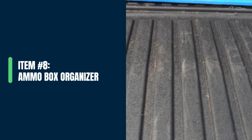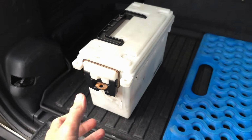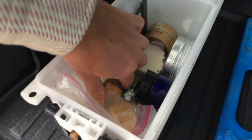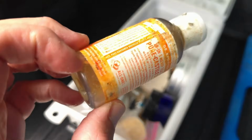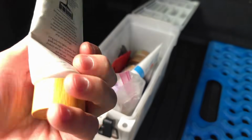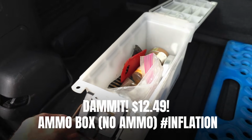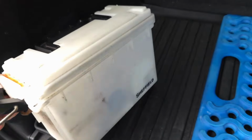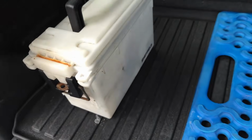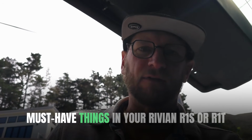All right, the next one that kind of falls into that is my ammo box. This thing does not have ammo in it. I keep sunscreen in here. I keep surf comb. I keep wax. I keep soap for if I need a surf shower. I keep all the different surf parts in here. You don't have to be a surfer to use this thing. You could just keep sunscreen in it, but you know, sunscreen, it gets hot in the car, it spills all over, it gets gross. This is nice to have. It's like $9, and this one's lasted me forever. And if you're cool, you can put stickers on it. I haven't put any stickers on it, but I probably should because stickers are awesome. So yeah, that is item number 8, ocho. When it comes to must-have things in your Rivian R1S.